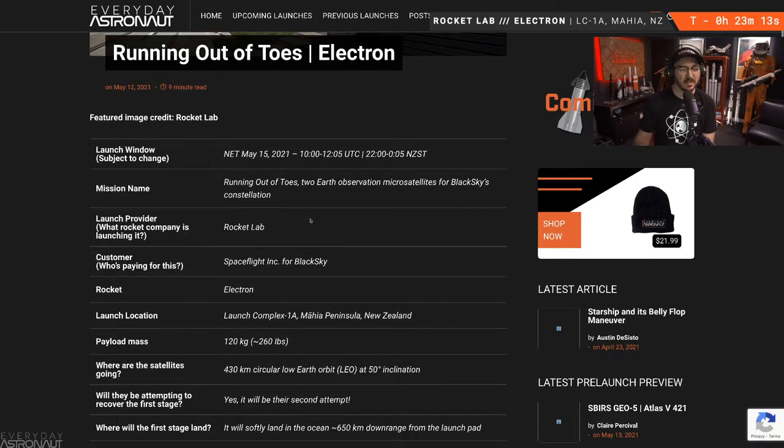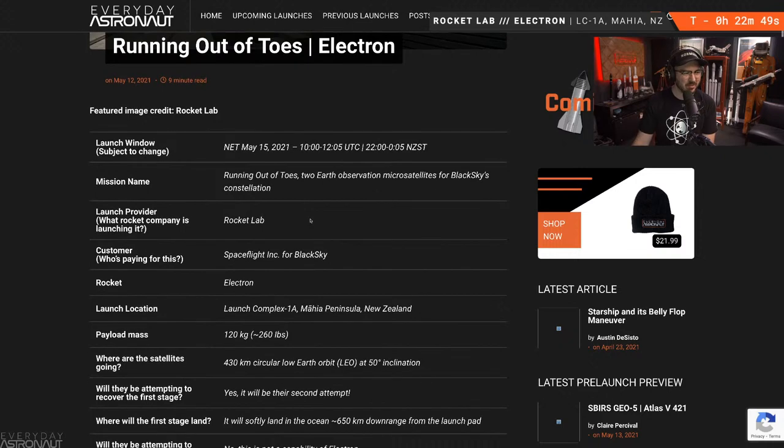The mission name, Running Out of Toes, is two Earth observation microsatellites for BlackSky's constellation. The reason it's called Running Out of Toes is this is their 20th launch. Of course, if you are counting launches with your fingers, then you run out of fingers, then you end up counting on your toes. Most of us hopefully have around 20 digits, so it's kind of the end of your counting. So, mission name, Running Out of Toes.